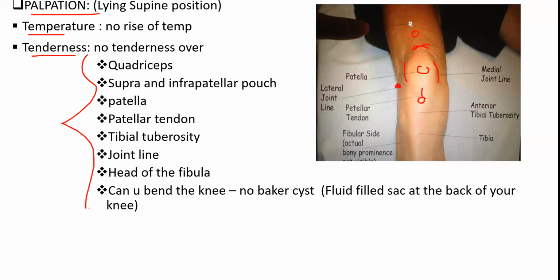Okay, so that's your checking the tenderness. Make sure you do the tenderness very well because this is the important part. There are some cases where nothing will be positive, only one thing positive, that the tibial tuberosity is tender. If a patient comes to you, like a young patient, and having a tibial tuberosity tenderness, nothing else is positive, what might be your differential diagnosis?